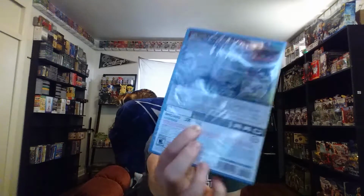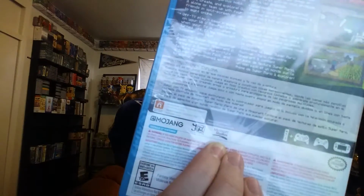But I'm glad to get it though, because I think this might be one of the more sought after Wii U titles in the future. Not that I'm gonna sell it, just it'd be cool to have it in the collection. Because Minecraft, if you see here, is a Microsoft Studios game.